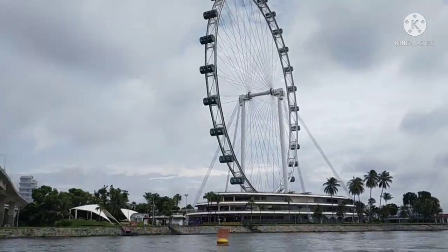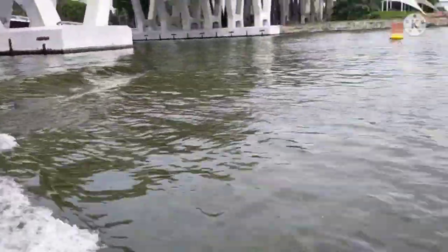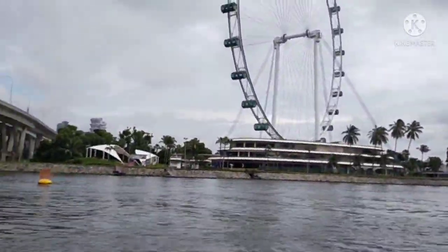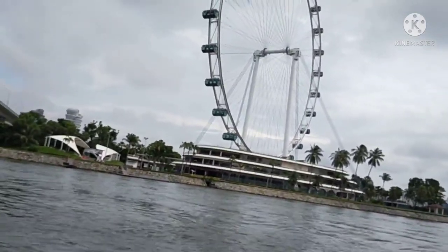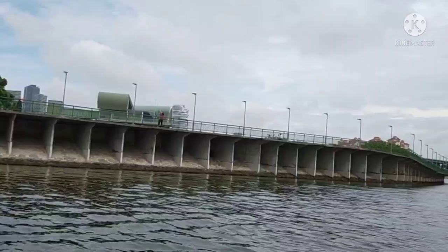Gardens by the Bay. We call the sustainable development features. Some of them would actually have 17.